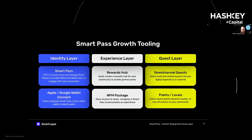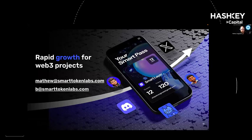So that's really kind of what we're looking at with Smart Pass and kind of what this capability enables us to do. So if you're looking to grow your project really rapidly, we'd love to chat.